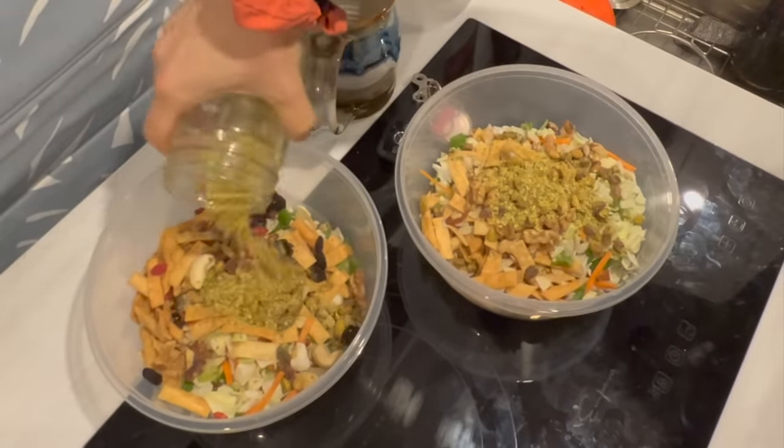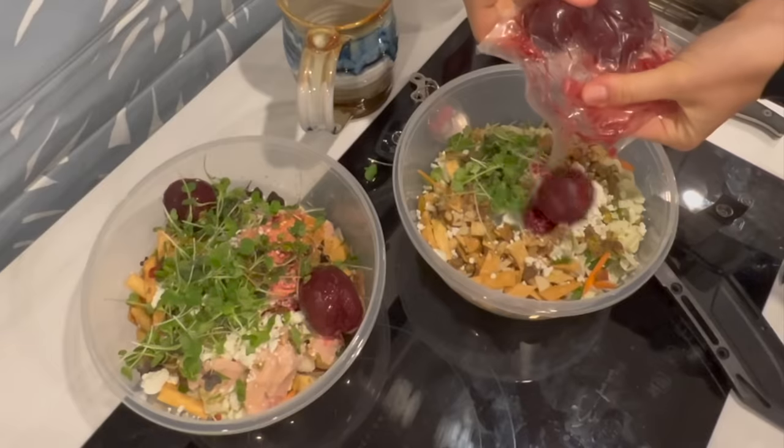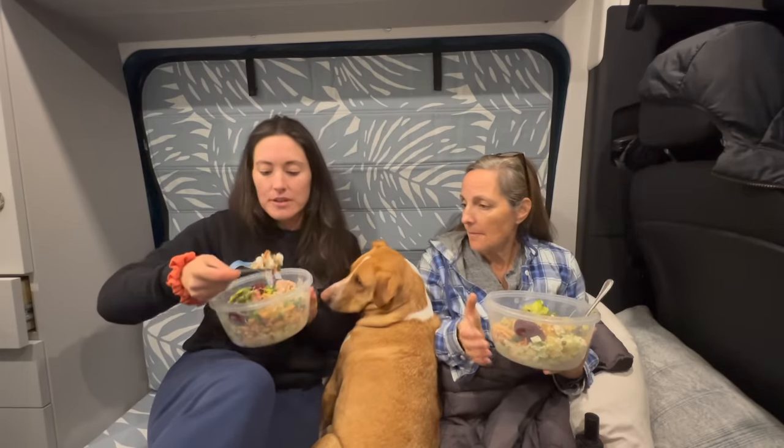Is it possible? Don't you think? Microgreen? Cheers.